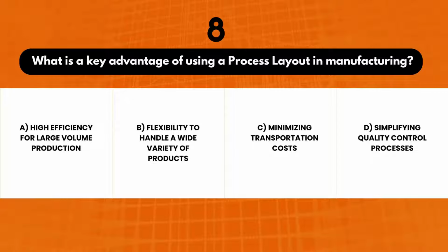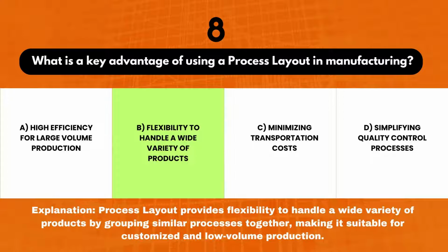A. High efficiency for large volume production. B. Flexibility to handle a wide variety of products. C. Minimizing transportation costs. D. Simplifying quality control processes. Correct answer, B. Explanation. Process layout provides flexibility to handle a wide variety of products by grouping similar processes together, making it suitable for customized and low-volume production.